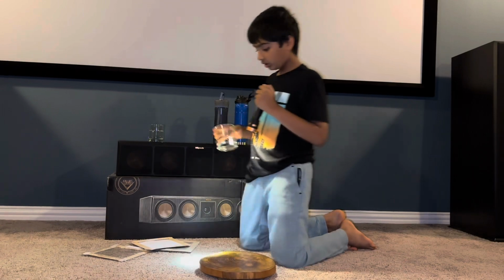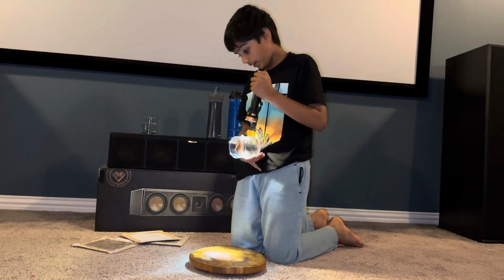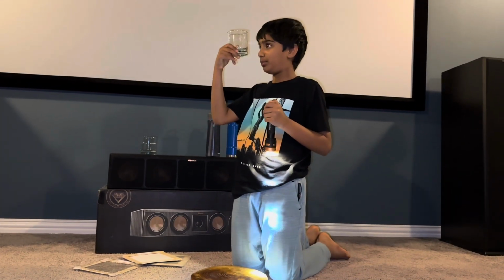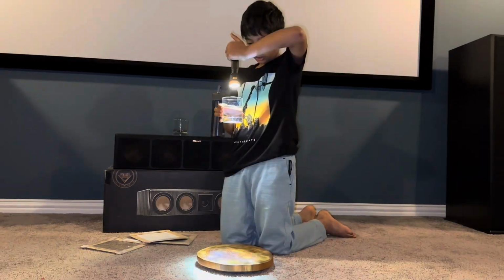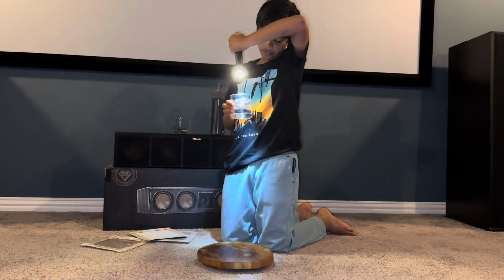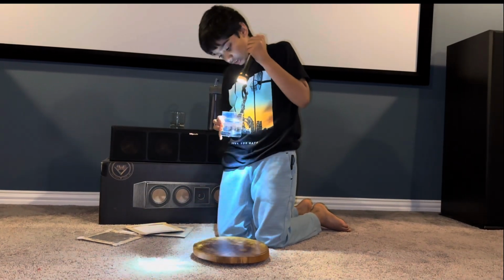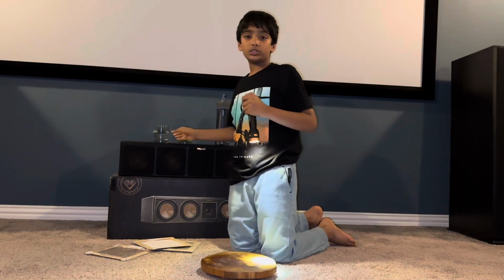Let's try this one. This one is transparent. Yes, it's transparent because you can see really clearly, and I'm looking right here, and I can see pretty clearly. It's a glass cup. These two are glass cups, and this glass cup we filled with water. Light can travel through it. So some people might think this is translucent, but actually this is transparent. Light can travel through water.